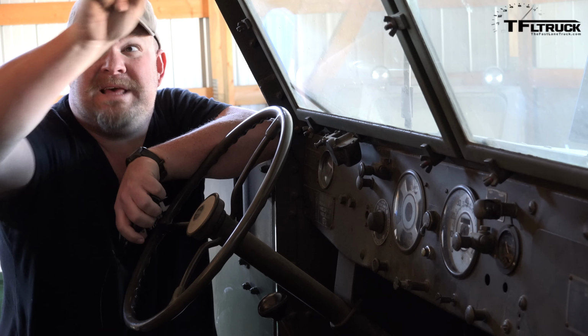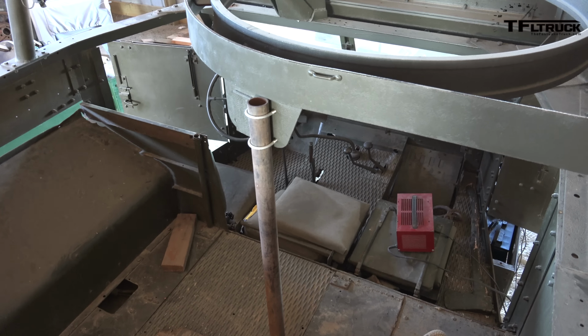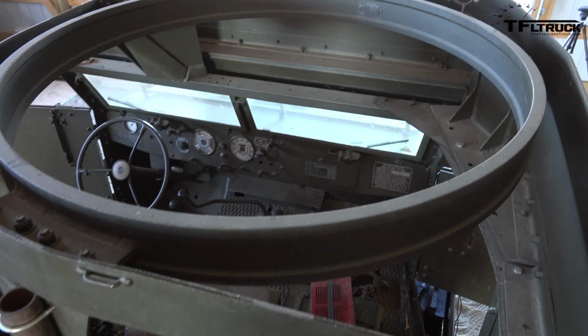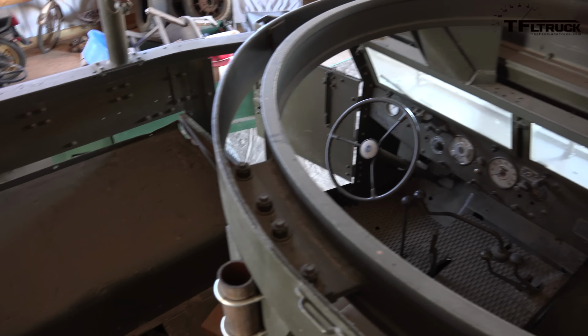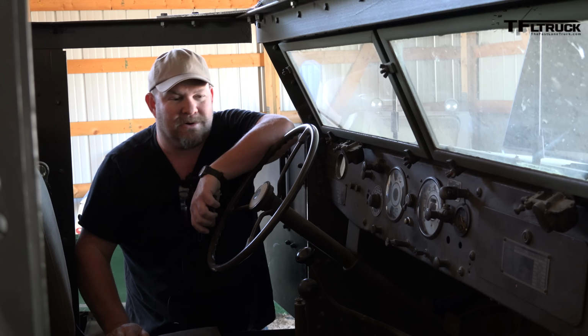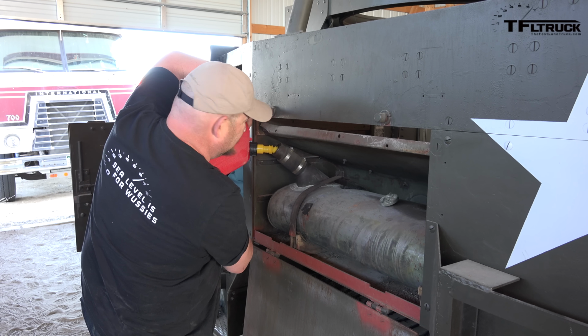Now, on top, see that big ring right there? Well, that is a modern addition. That is for a .50 caliber machine gun. I'm just speechless, it's so cool. So you can go all the way around. Now, there was a time when you actually had to lift up the machine gun and move it to another spot and then remount it in order to fire. And imagine doing that in the middle of a firefight. So this is a lot better and smarter setup.